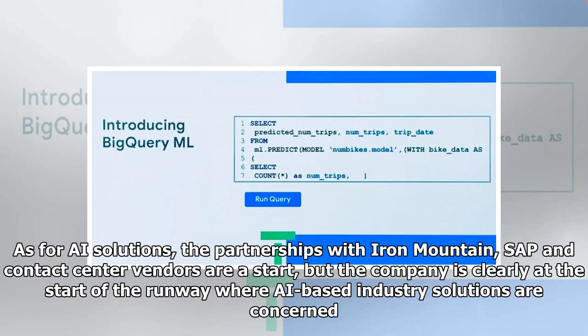As for AI solutions, the partnerships with Iron Mountain, SAP and contact center vendors are a start, but the company is clearly at the start of the runway where AI-based industry solutions are concerned.